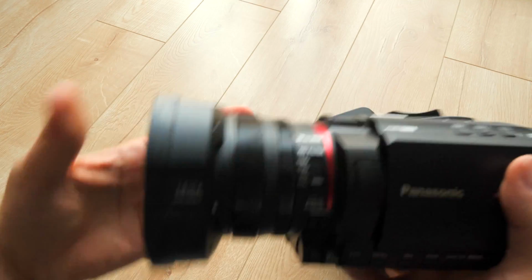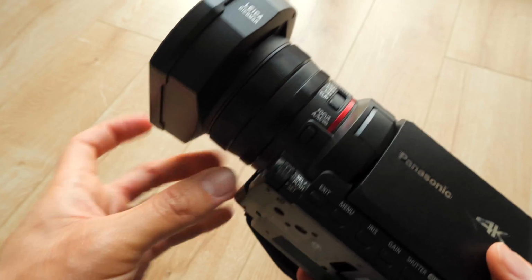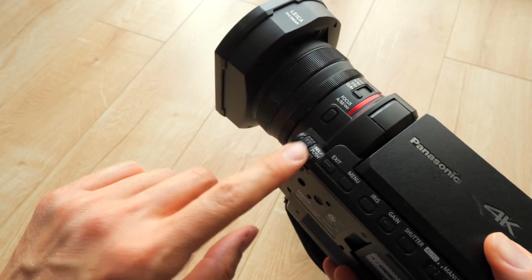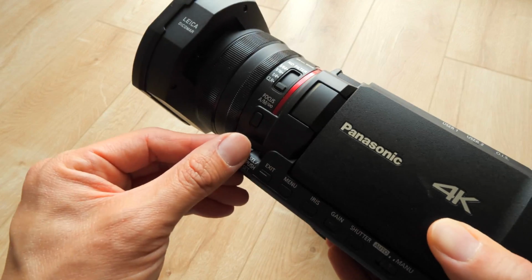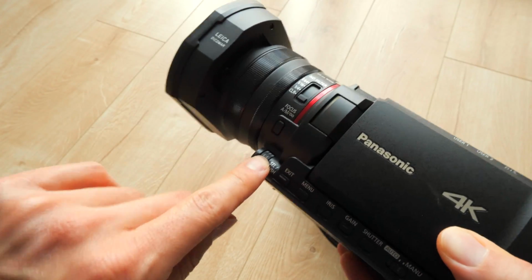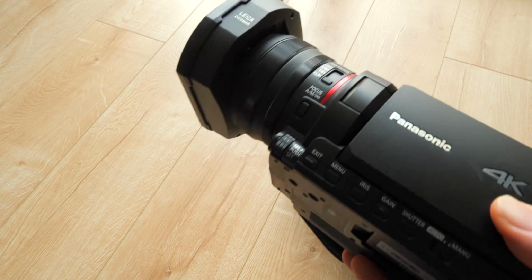This is much the same way, but you have 2 rings, zoom and focus. You have your ND filters, and then this, you have another wheel. This wheel isn't as functional or as easy to use as the other one on the XF400, but you can use it, and it's also a button that you can push in, and you can scroll through the menu system. This is how I like to go through the menu system.